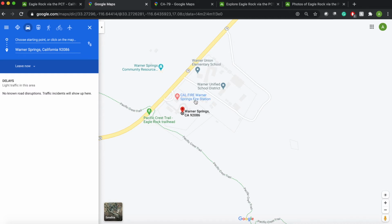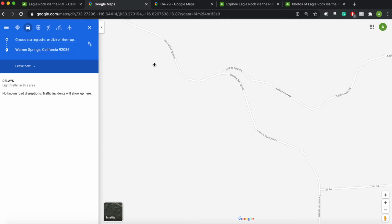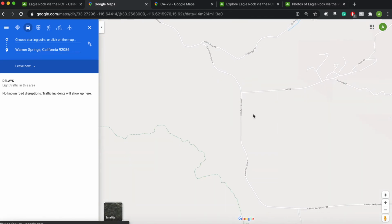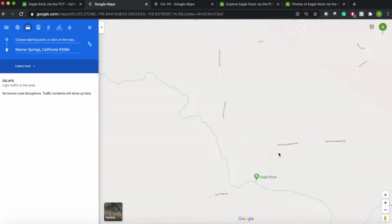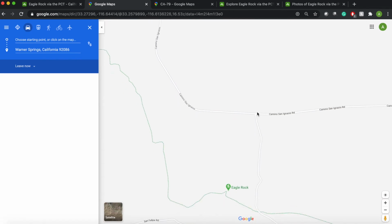When I got here, I got a bit lost, and then I typed into the GPS Eagle Rock Trail. It actually took me to this road over here that's called Camino San Ignacio. And you can see we were driving, and at some point I was like, man, I think we're in the right place. I see this trail right here, but it's blocked off. And then we look over, and Jordan's like, I think that's it. I think that's Eagle Rock. So there's this road here where you can see the rock from the road. And I'm not gonna lie, it killed the vibe a little bit. Like, oh, it's right there.